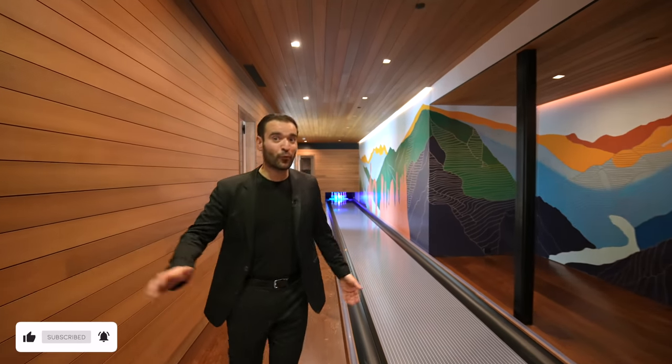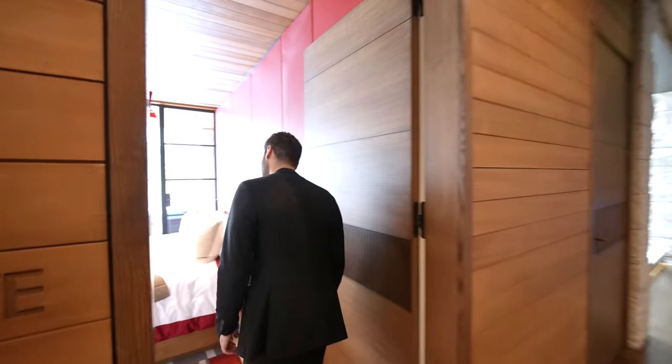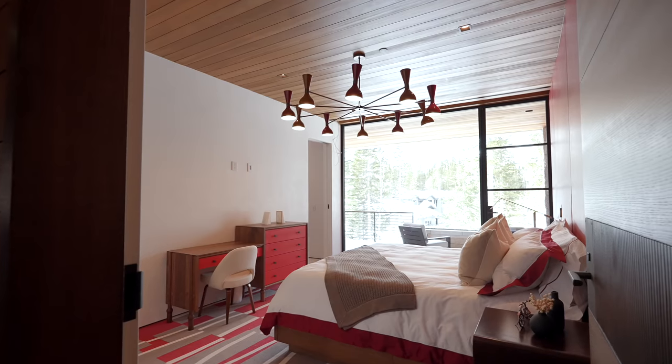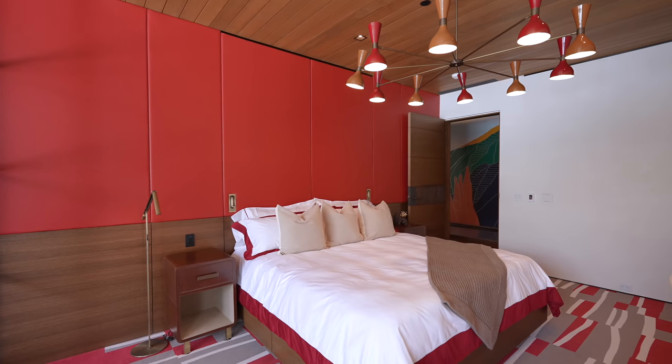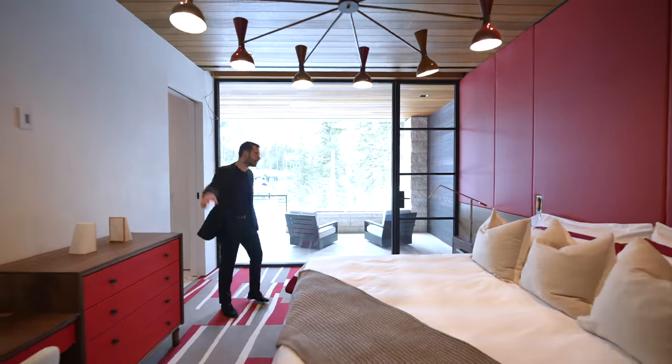It's a big home. We've been walking a lot today. Yeah, I feel like this has been an all-day tour, but it is a massive home. It is a massive home. Welcome to the third bedroom. King-size bed, more of the red tones. Again, custom furniture, built-in cabinetry.